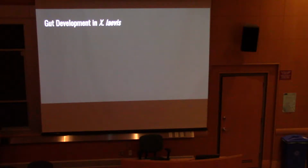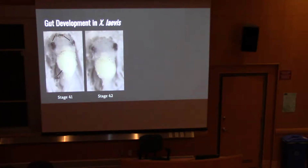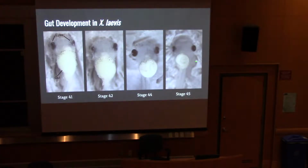So to go into a little bit of background about gut development throughout the stages of development, these are all ventral images, so the embryos are lying on their backs, and the big black spots are their eyes, and the white structure underneath is their gut. Beginning at stage 41.1, the gut is simply rectangular in structure, and then moving to stage 42, it begins to form one loop around the top. By stage 44, it has 2 coils, and at stage 45, it's one complete coil. Since the gut is fully developed at stage 45, that's the stage that I decided to investigate the gut development issues at.